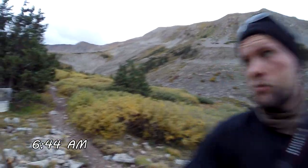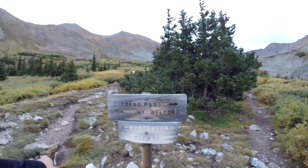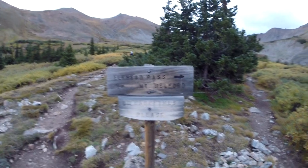All right, we've got 6:44. We are at the split. Now, on the split, you see Mount Belford going left, it's Elkhead Pass going right. So if you're going up Missouri Mountain, you want to take the Elkhead Pass.